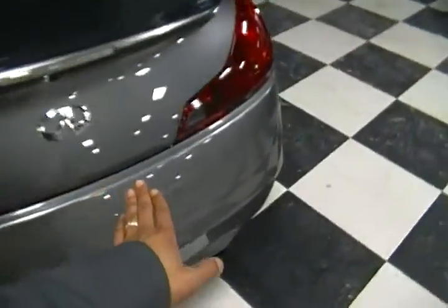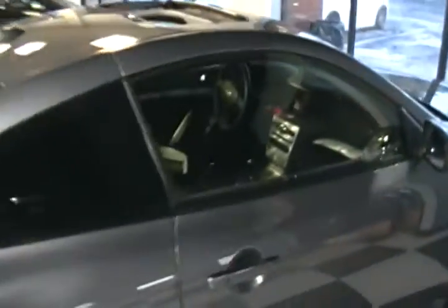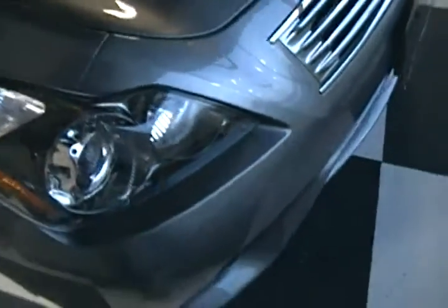Beautiful titanium gray silver finish, almost a pearlescent effect. Beautiful front end. No accidents, no scrapes, no scuffs. Smoked gray headlight, as you can see.